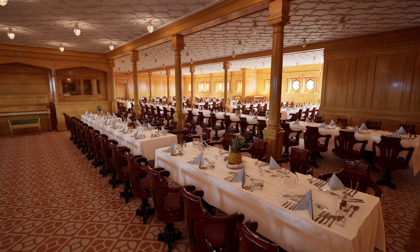We're in second class dining, and the difference between first, second, and third class is significant, but second class were not by any imagination poor. So a third class ticket would have cost around £7 in 1912, which, as I record, would be about £800 in today's money. A second class ticket would have cost around £13 or £1,500 in today's money. And a first class ticket would have started at £30, or more than £3,300 in today's money.